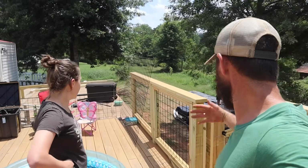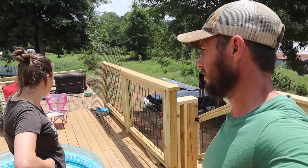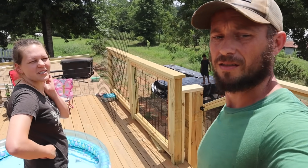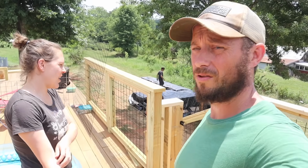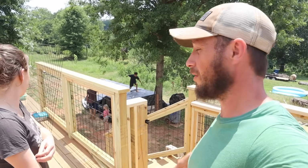What do you think of seeing all of our goods getting piled up? Look, it's not as much as I thought it was. There's still two great big giant piles of wood over there, but yeah. I'm out of room, honestly.